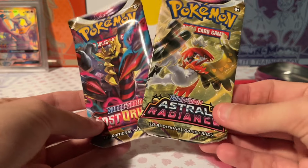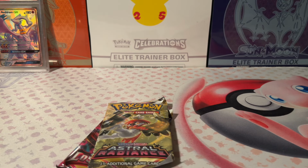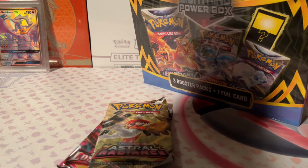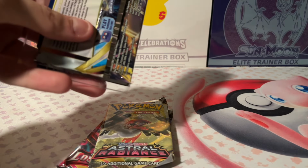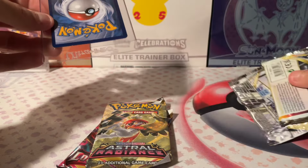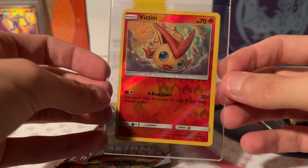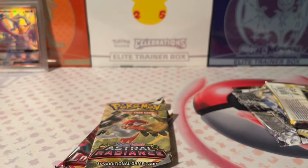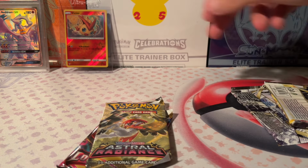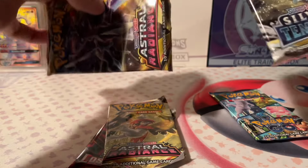I greatly appreciate it. So it looks like we got Astral Radiance and a Lost Origins in this one. So that'll be interesting. So let's go ahead and open up this Lightning Power box as well and see what we get inside. You're supposed to get a random foil card, which I'm not expecting too much. And then we get some packs here. Interesting. So it is in a Top Loader, Ultra Pro Top Loader sleeve. We got a Victini, Reverse Holo. I'm not sure what this is from. It has to be a Sun and Moon set because it's from 2018. So that is our first card. Not that great. And then we've got Pokemon Go, a Silver Tempest, and an Astral Radiance.